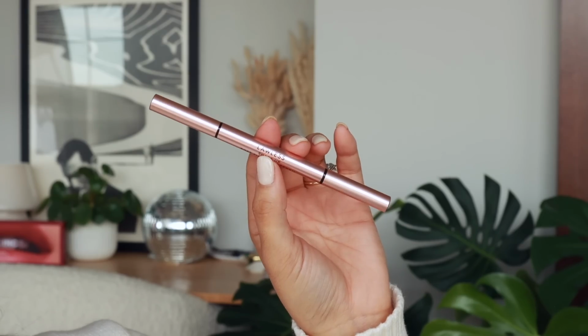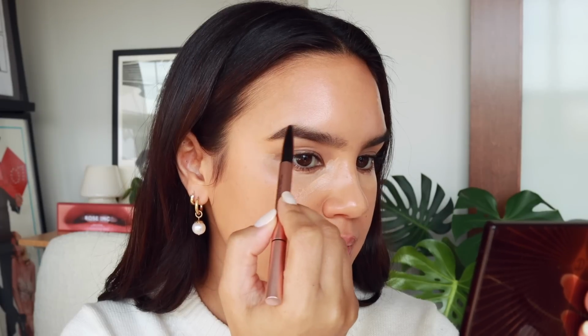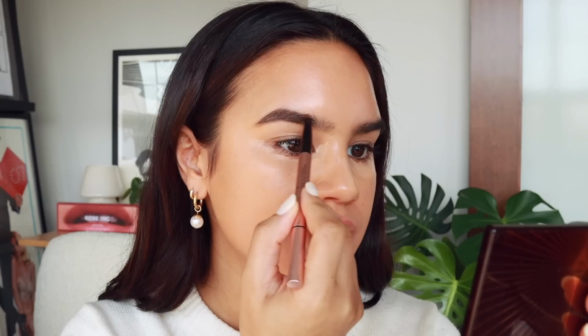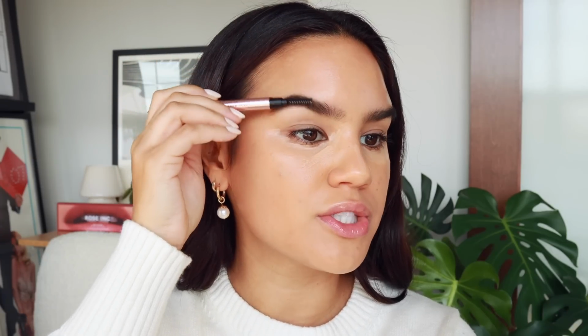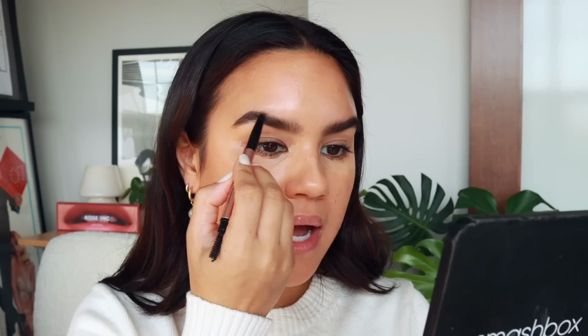So while I wait for this to set down a bit, I'm just gonna fill in my brows. I'm gonna use the Lawless brow pencil. I've actually really been liking this, and I really like the brow gel too, so I'll show you that. It's just a really good pencil. Not too dry, not too creamy, and I like how it just beefs up my brow a bit. And I use the spoolie to brush this out throughout my brows. But when you're doing brows, always do brow gel last so that when you do the rest of the powders on your face, the powders don't cling to the brow gel.